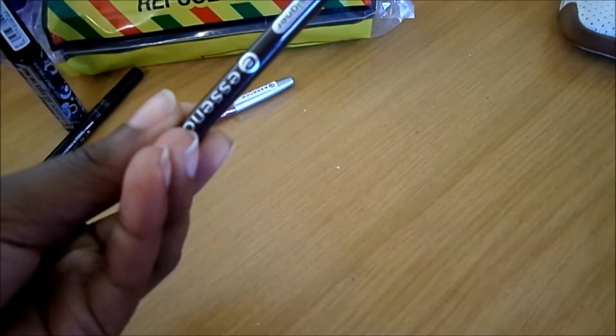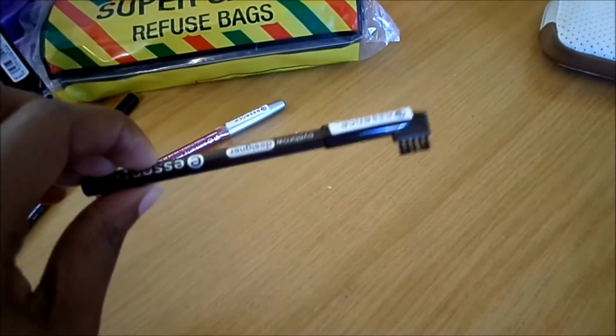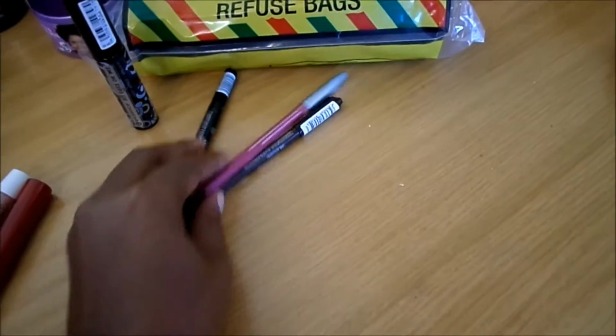And then I got myself an eyebrow pencil. This is just in brown. I use a brown eyebrow pencil for my eyebrows. And then I got a lip liner, also from Essence. So I'm gonna try those out.